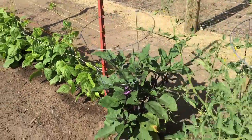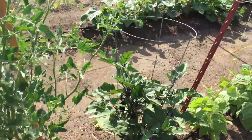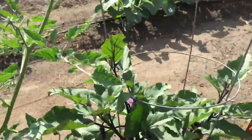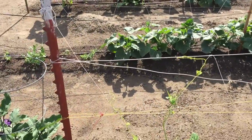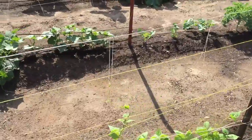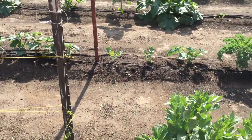This Japanese eggplant, on the other hand, is actually doing quite well, and next week when we come back from somewhere we'll probably be using this for Thai food. Haven't tried pole beans yet here, but this is the first time. They'll probably do well, just like the bush beans do, as long as we don't get a freeze.